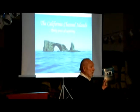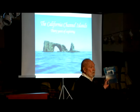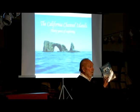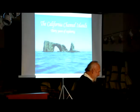The later cruising guides are sort of the whole West Coast, so they give a much shorter shrift to the Channel Islands. This one is just the Channel Islands. It's very, very detailed. So if you can get this in a used bookstore, this is really your guide.